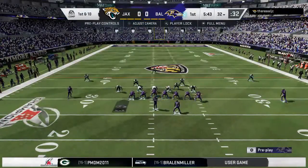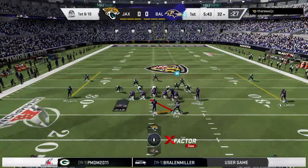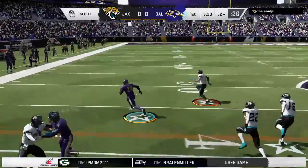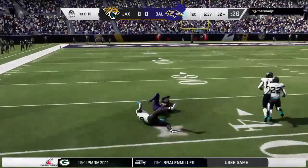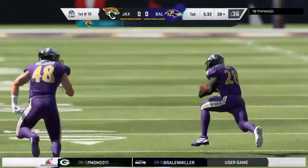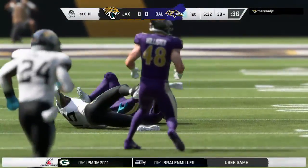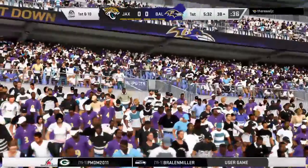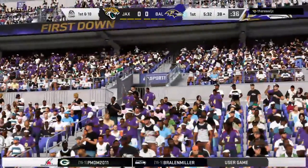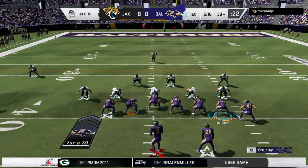From the 32 now, here's 1st and 10. Big series right here. We got to step it up. Switch. They'll run it now out of the gun. Able to rip off a big chunk of yardage before being dropped inside the 40. Heck of a start, a 30-yard pickup on their first play from scrimmage. So how about that for a chain mover? They're all the way down inside the 40 now for 1st and 10.